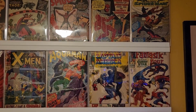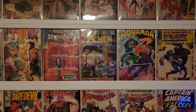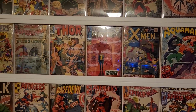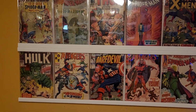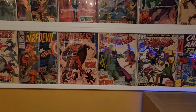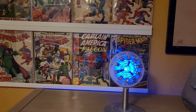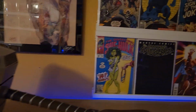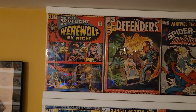These comics are in chronological order, and we're in the Silver Age here. I just love the covers of this era. Artists like Nick Cardy, Jack Kirby, John Romita Sr., Marie Severin, John Buscema, they were all in their prime. Now this section ends with Amazing Spider-Man 100 from 1970, and the Bronze Age begins on the other side.